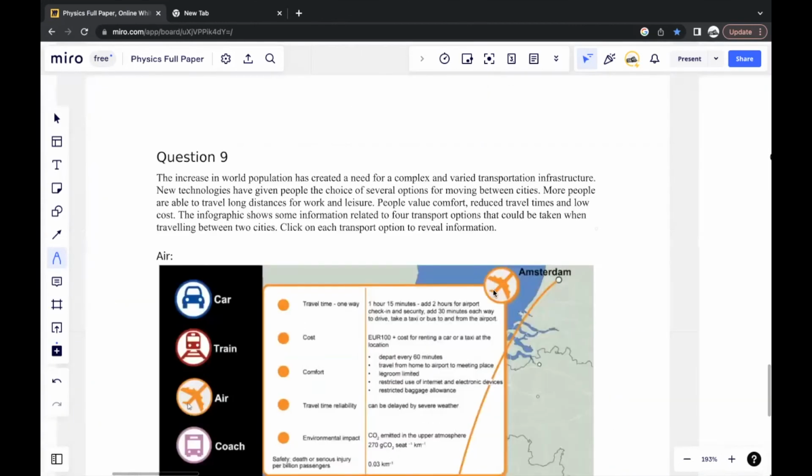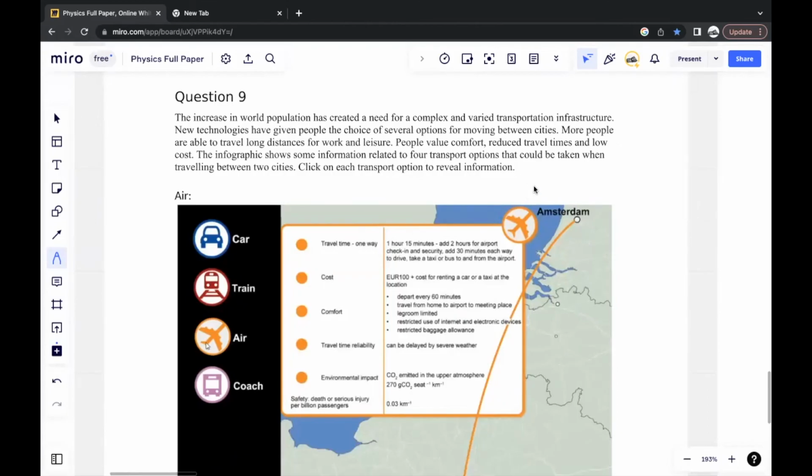And finally, the big criterion D essay question. The increase in world population has created a need for a complex and varied transportation infrastructure. New technologies have given people the choice of several options for moving between cities. More people are able to travel long distances for work and leisure. People value comfort, reduced travel times, and low cost.